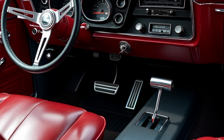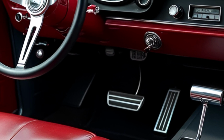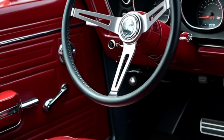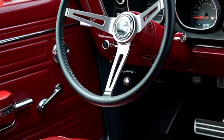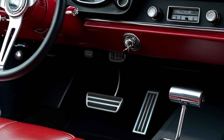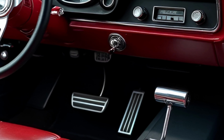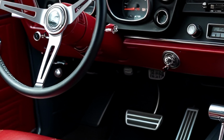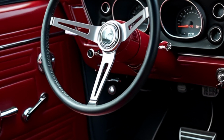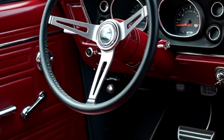The interior of the 2025 Chevrolet Chevelle SS 454 is where modernity truly shines. The cabin is designed with a driver-first approach, ensuring that every control and feature is easily accessible. High-quality materials dominate the interior, with a combination of leather, carbon fiber, and brushed aluminum creating a luxurious yet sporty ambience. The seats are leather-wrapped and heavily bolstered to provide maximum comfort and support, particularly during high-speed driving.